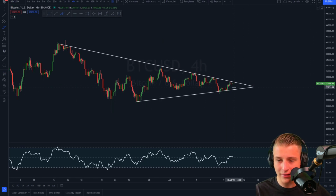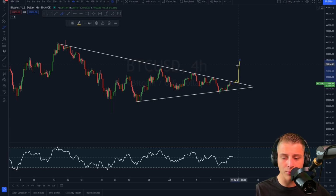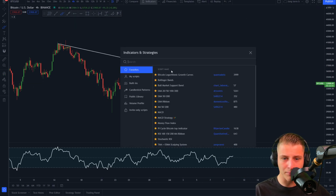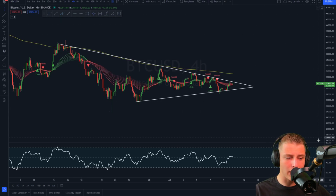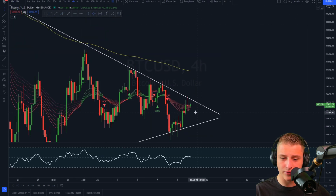Of course, if we're going to invalidate it, we're breaking the downtrend, and I will for sure be looking for longs. But as long as, like I told you before, we're trading below this level, I will remain pretty bearish. As well, if you're enabling the EMA ribbon, you can see we're right now trading above it once again here on the 4 hourly candles.